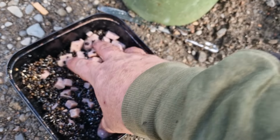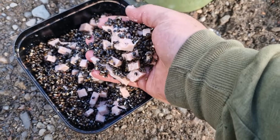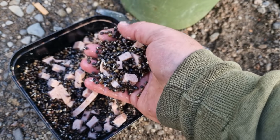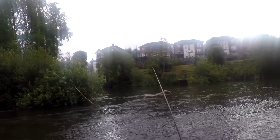You see there how much that hemp seed just bulks it out. And it's going to be that hemp seed in the swim that's going to keep the barbel there, keep them rooting around, and hopefully long enough for us to get another on the hook. But yeah, that's another batch of bait ready to go.